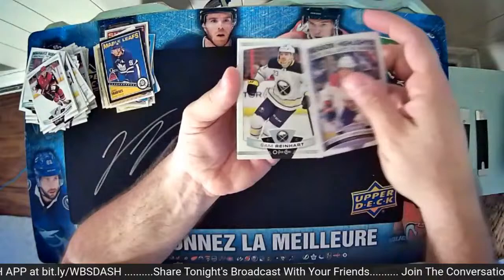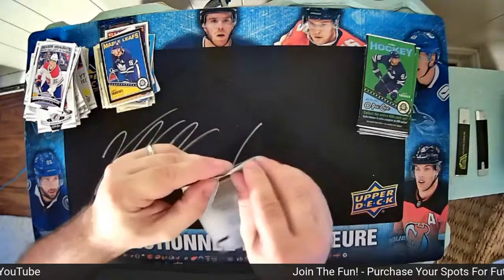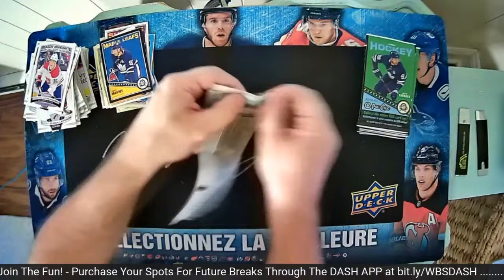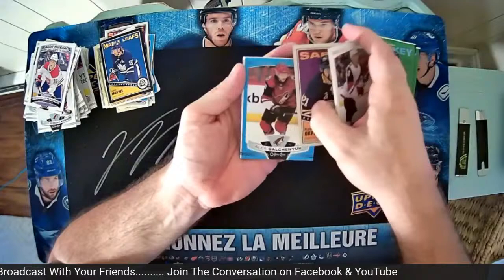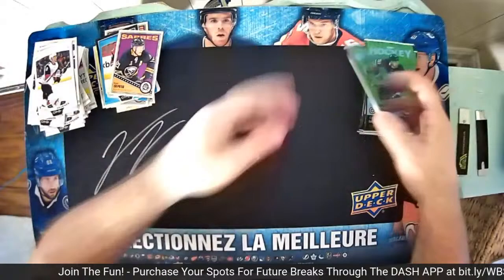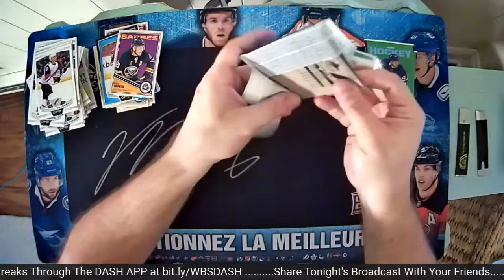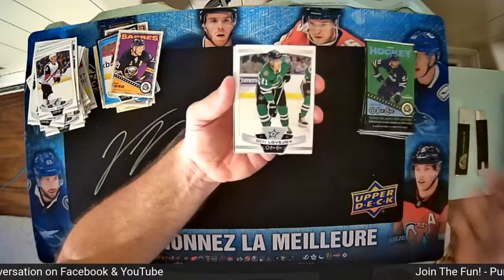I think we got all the checklists. Seen a lot of them so far. Michael Grabner. Kyle Okposo, Alex Galchenyuk, blue border on that one, Jay Beagle. Haven't seen a lot of Penguins out of this yet, have we? Haven't seen any of the big guys. Let's see if we come up with anything as we go along here. Chris Russell. Former Penguin Ben Lovejoy, Dr. Lovejoy.